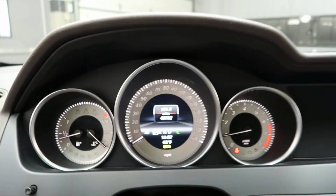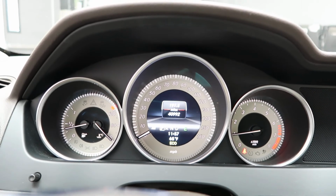The C-Class has 40,992 miles. Carfax and service records available online.